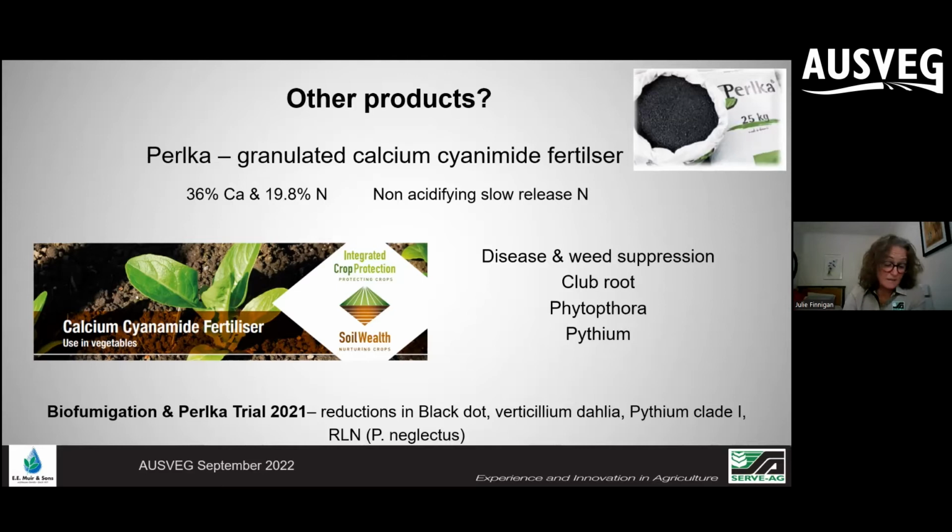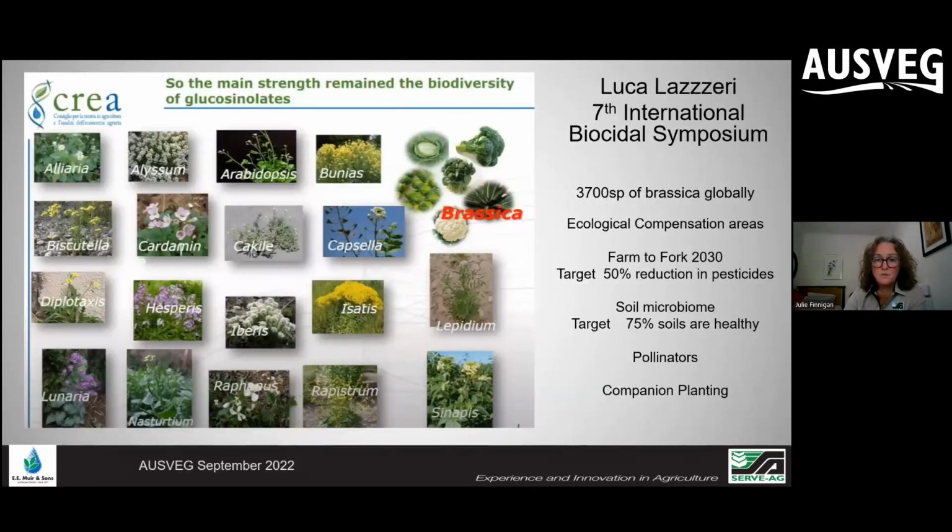So something else that we can always look at is a potential to boost biofumigation. And lastly, I just wanted to touch on what the Italians are up to. These guys are some of the initial pioneers in biofumigation, and Luca, who was part of the 7th International Biocidal Symposium, his business now is saying, okay, well, if we've got 3,700 species of brassicas globally, how else can we utilise these biofumigants to help with soil conditioning and vegetable food production in years to come?